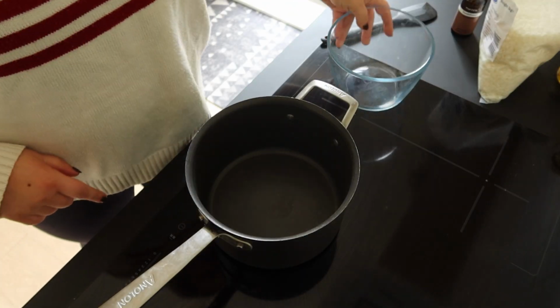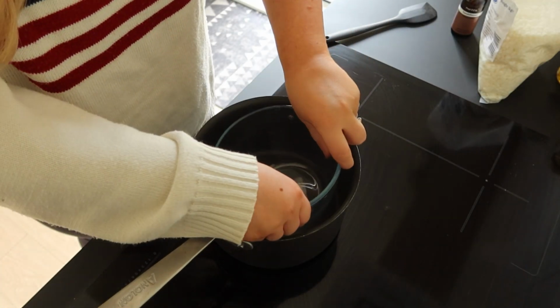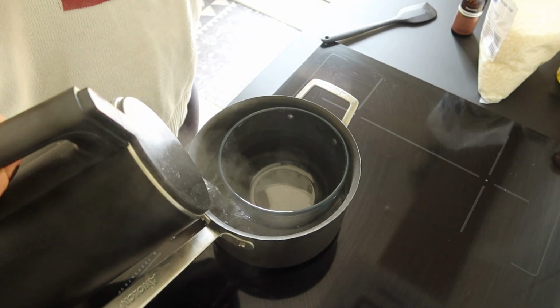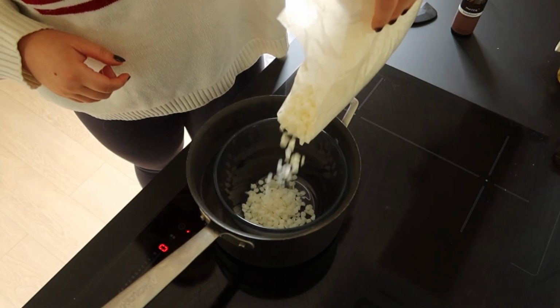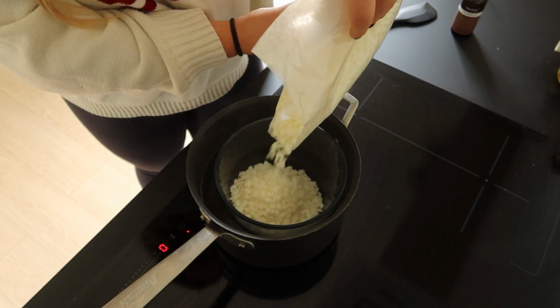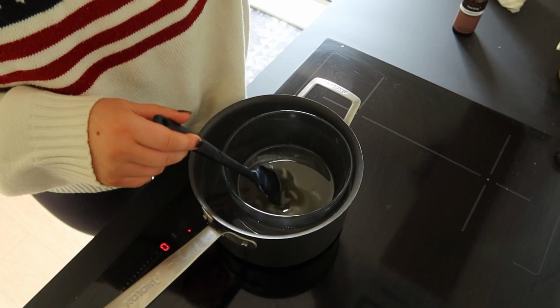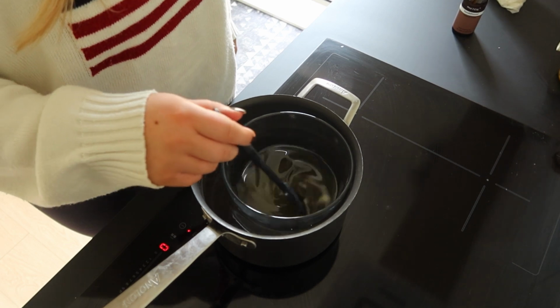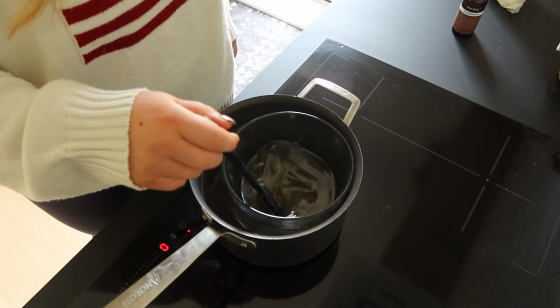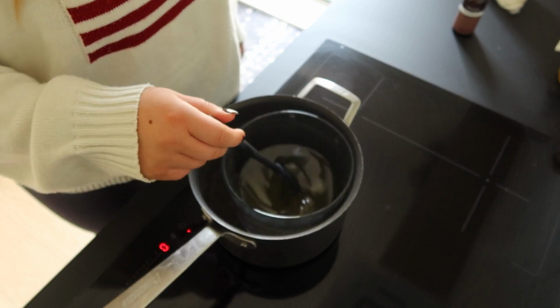Once all of my bowls were ready, it was time to melt down the candle wax. So I've got my saucepan with a glass bowl inside, and I'm just filling the saucepan, not the bowl, with boiling water. I started off by melting half of the wax. So this is a kilogram bag of wax, and I only did half of it to begin with because I wasn't sure how much I would need, but also I don't think I would have been able to melt the whole bag down in one go.